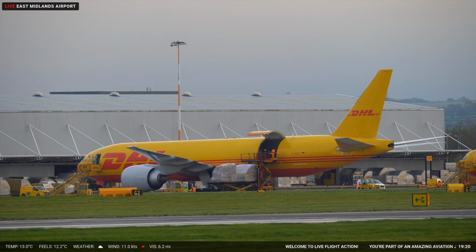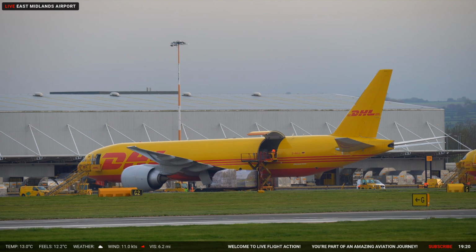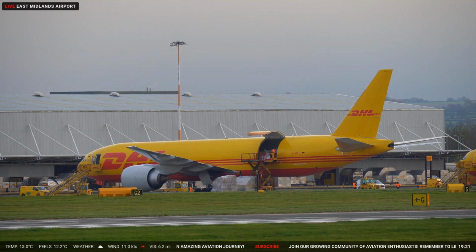Looks like the One Air then departing into the bank of cloud that's made an appearance in front of us. Not too sure we'll be able to watch that one out as it climbs out from East Midlands this evening. Definitely still hear it in the distance. Passing through 4,500 feet now. I don't think we're going to get the opportunity to see that one, unfortunately.